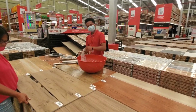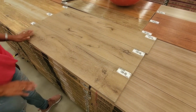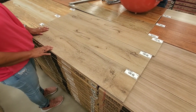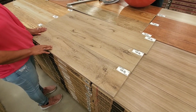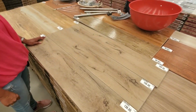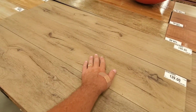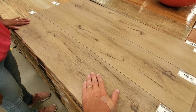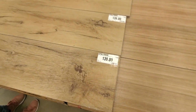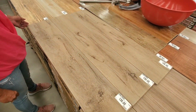So just real quickly, if you see this style right here, it looks like wood planking. And this color is more than likely going to be what we're going to choose for the master bedroom and walk-in closet. Possibly the master bath as well, and it's got a texture to it. So of course we're concerned about slippage. Now we wouldn't put this in the shower, but this is kind of what we're looking for the master. And they are 139 pesos a piece. So this is the look we're going for.